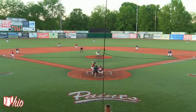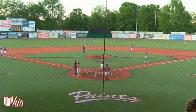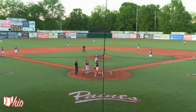Connor's first offering to him way outside. Ball gets past the catcher. That'll go down as a wild pitch. Score is tied again, 4-4 with one out, runner on third.